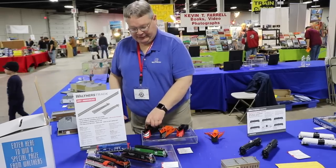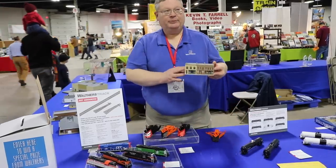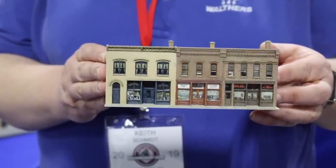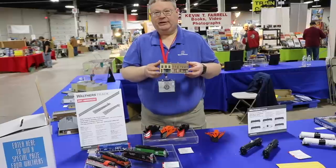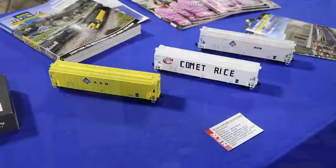And we also had a first look today at our new N-scale structure. This is our Merchants Row 3 in N-scale, a cornerstone kit. First look at it here at Amherst. One of our first Merchants Row in N-scale in a little bit, and hopefully not the last of many new N-scale structures to come. So thank you very much.